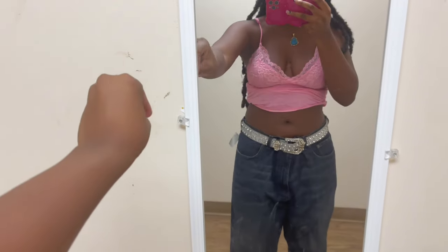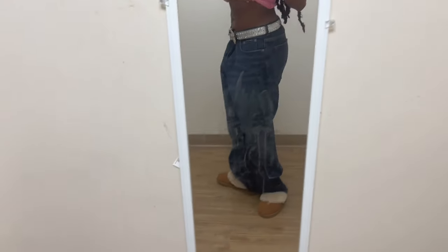I'm sorry about how dirty it is on the side. Please don't worry about that, but focus on the jeans. These are super cute. I really love them. These definitely give. They give baggy, they give everything that they need to give. I love them. So I might get them. I might get them. Guys, this is a really hard decision.